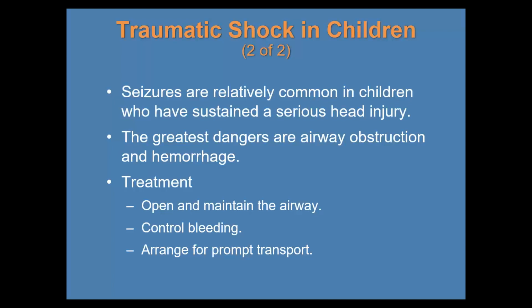Seizures are relatively common in children who have sustained a serious head injury. Unfortunately, I've seen this multiple times in the last few months with some of these ATV accidents. They've been head injuries predominantly, and we've had this happen a couple times, even deliberate posturing in one of them. But again, as bad as that is, remember that airway obstruction or hemorrhage is one of those great dangers. So we want to keep the blood inside, and we want to keep that air moving in and out.